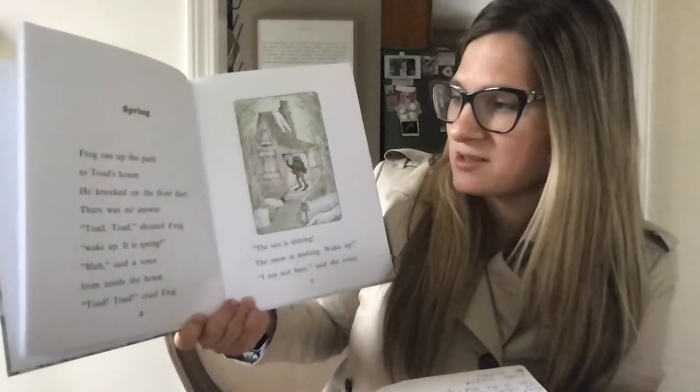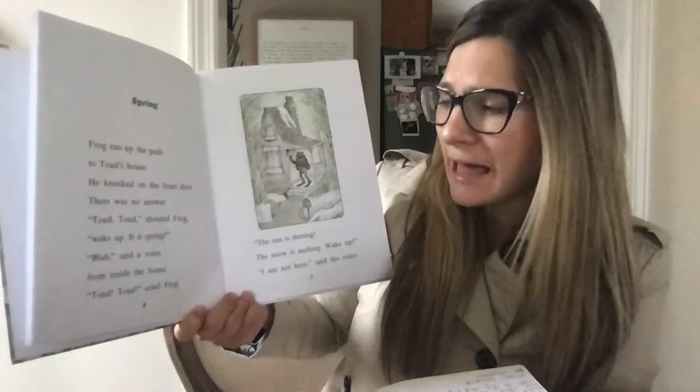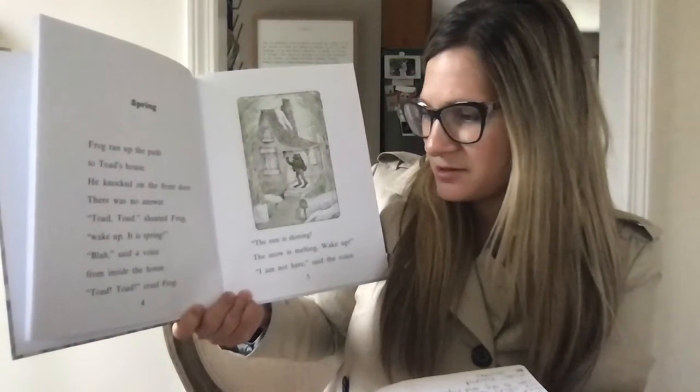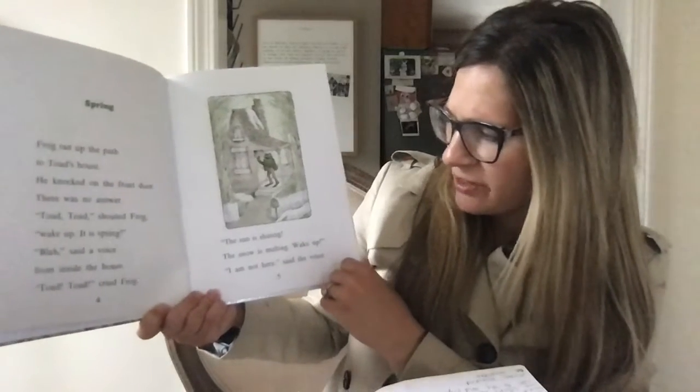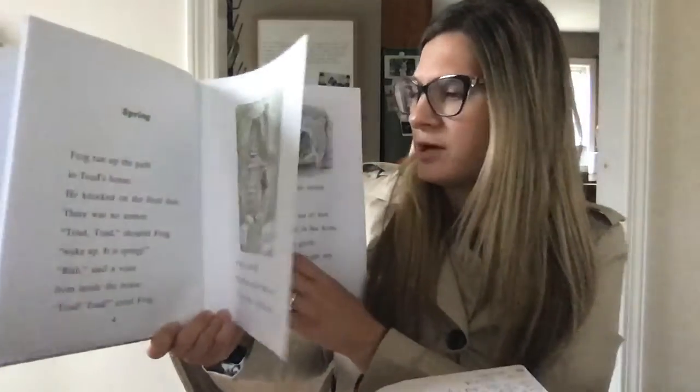There was no answer. Toad, Toad, shouted Frog, wake up, it's spring. Blah, said a voice from inside the house. Toad, Toad, cried Frog, the sun is shining, the snow is melting, wake up. I'm not here, said the voice.